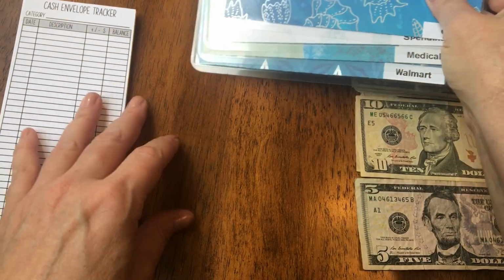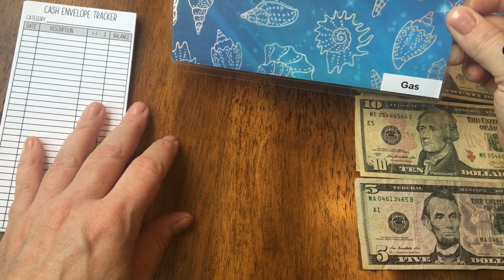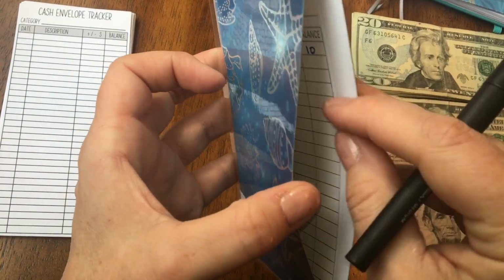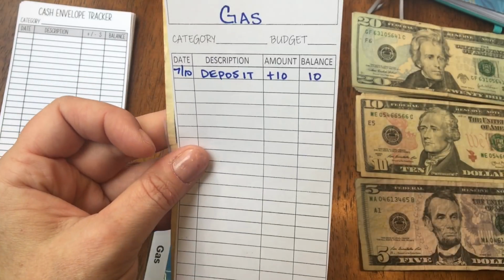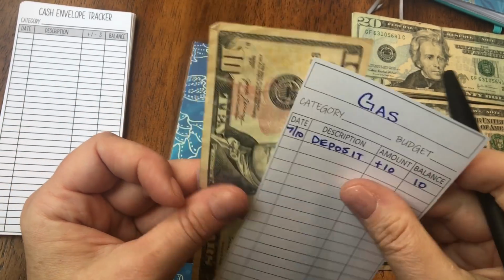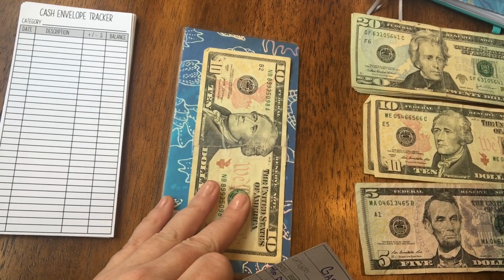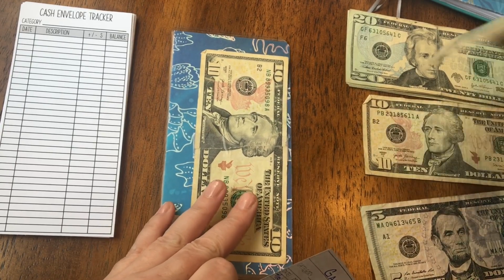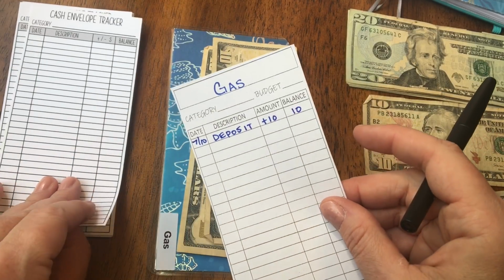So I'm just going to start here on the top. And the first envelope is gas. As of the last stuffing, I had $10 and I still have $10 in this envelope. I didn't end up having to get gas. And I am adding 10 today, so that will give me a balance of 20.